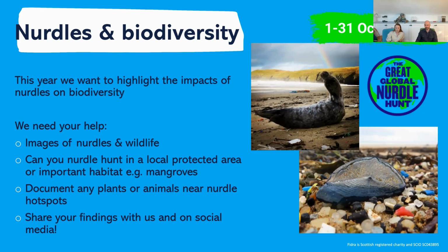If it's possible for you to carry out a nurdle hunt in a locally protected area or an area with a quite unique habitat like mangroves, that would also be amazing. And if you could document any important plants, insects, or animals near nurdle hotspots, that would also be really appreciated. Because even one nurdle amongst any sort of wildlife like this can really tell such a powerful story. The images on the right are just some that we've received already from our nurdle hunters.